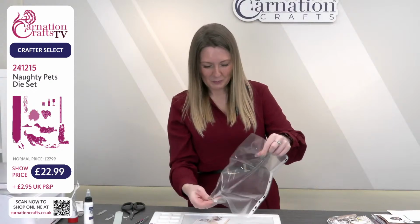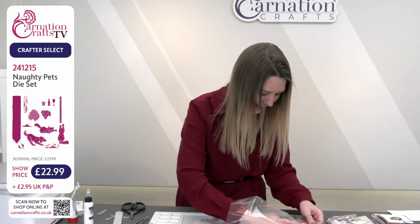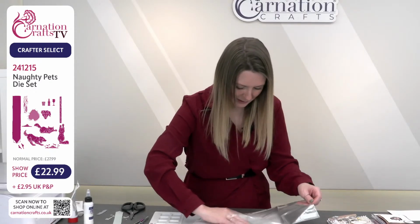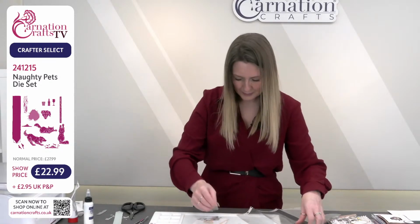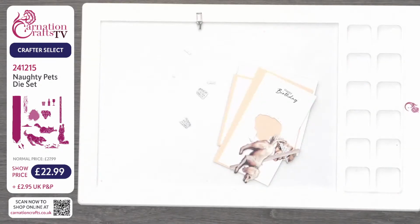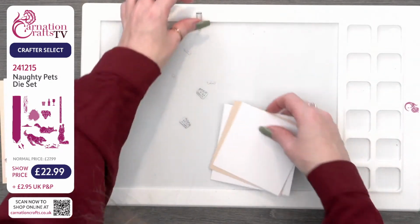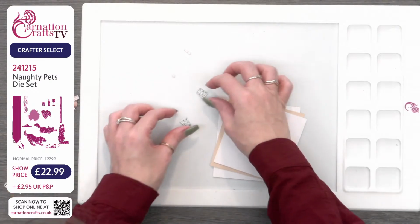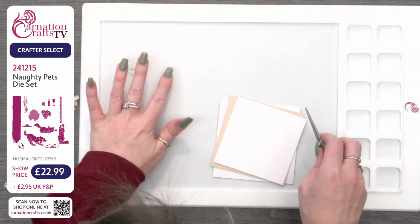Right. Let's get these out of there, because I've got all these little paper bits that I don't want to lose. Right. Let's make this. So this one we're going to use the two of them, and we're going to mix these up. Just move them out the way. Put them there so I don't lose it.